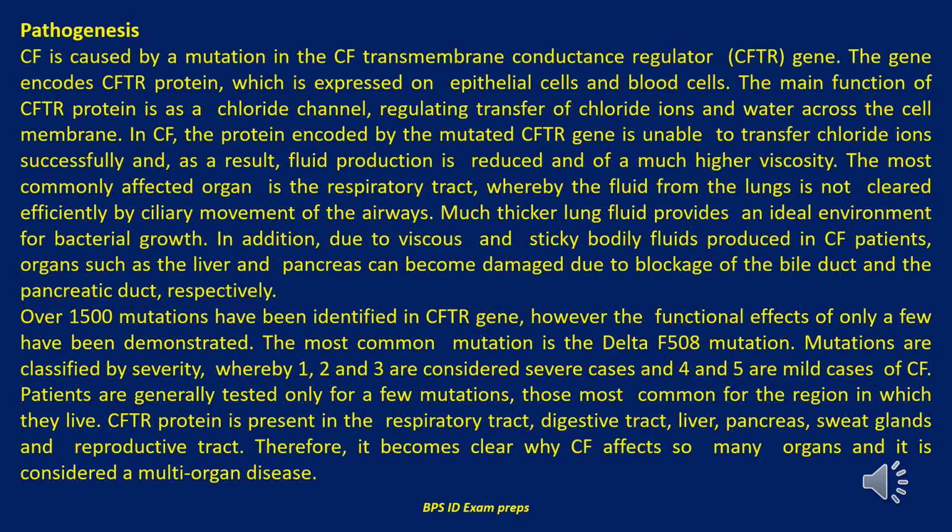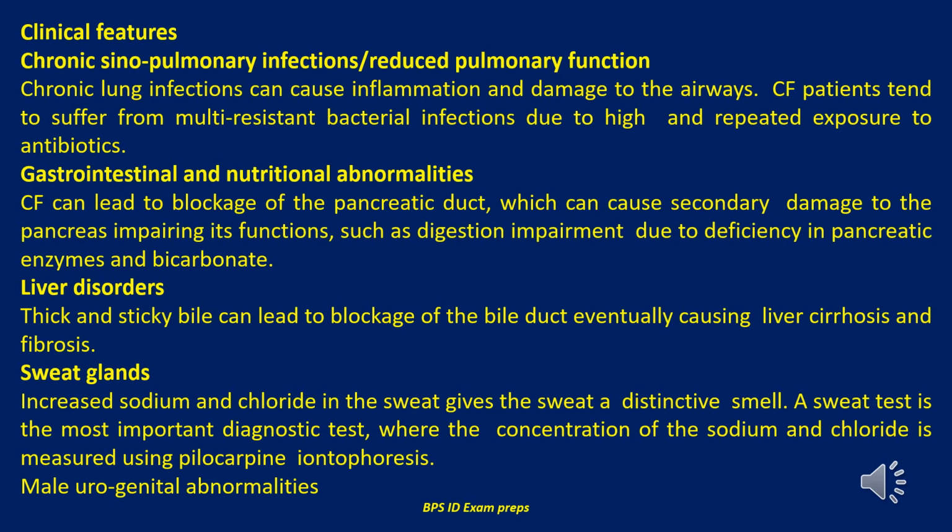CFTR protein is present in the respiratory tract, digestive tract, liver, pancreas, sweat glands and reproductive tract. Therefore, it becomes clear why cystic fibrosis affects so many organs and it is considered a multi-organ disease. Next we will discuss clinical features of cystic fibrosis.